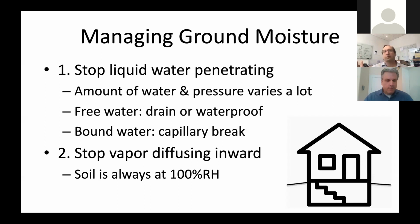And that's what we would call a drainage membrane. Usually it's a drainage mat or something like that. When it comes to stopping liquid water from wicking from the wet soil to the dry masonry or concrete foundation, that's a different mechanism. Water will stay in the soil and it won't drain away. Once the draining stops, the soil still holds moisture by capillary suction.